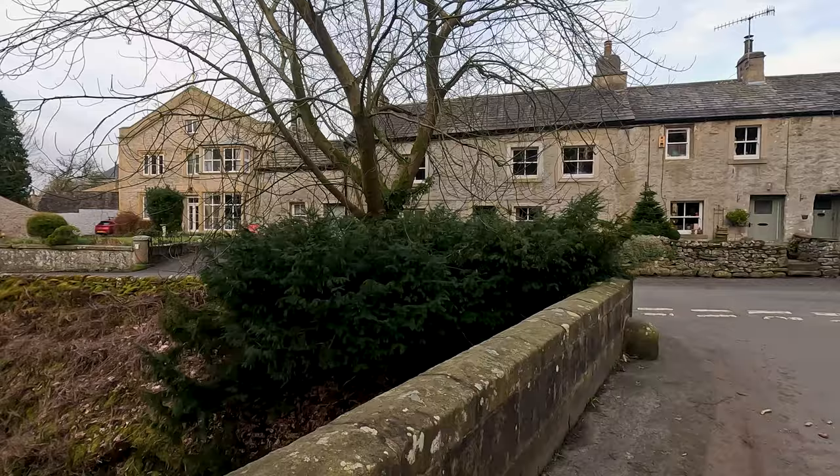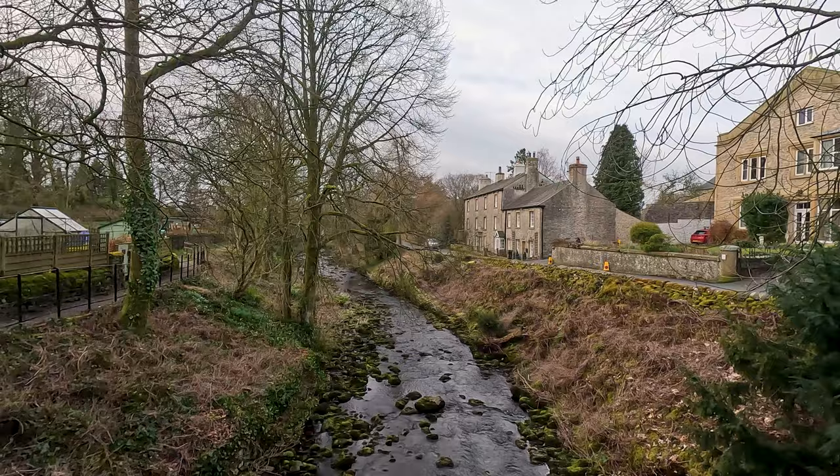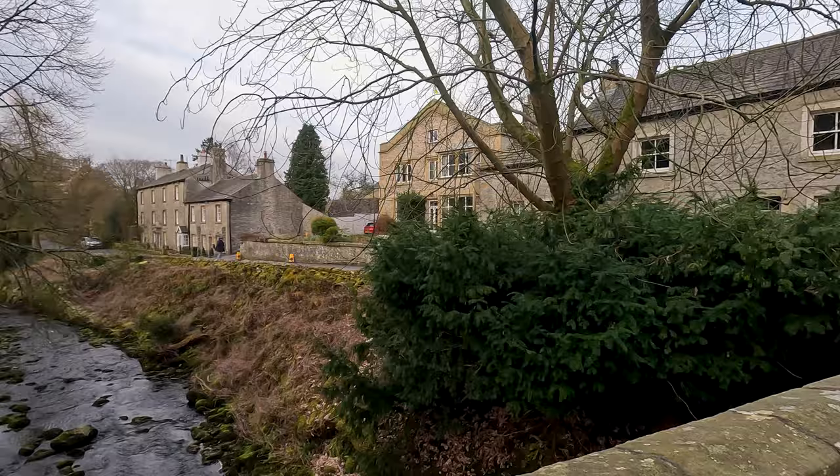The road passes over Clapham Beck, which is fed further up from Fell Beck that originates on the slopes of Ingleborough before it tumbles into Gaping Gill, which we will visit shortly. It exits that via the Ingleborough Cave system and then drops into Clapham Beck.